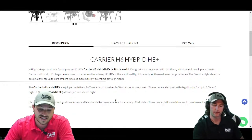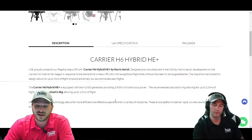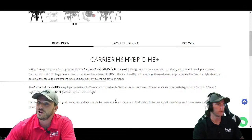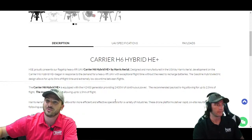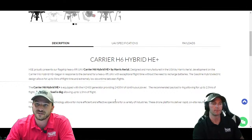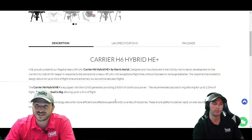And with a 6 kg payload, which is about 13 pounds, you'll get about 1.5 hours of flight time, which is still way beyond. I mean, we're not even on the same realm as basically any other battery-powered aircraft. So with a 13-pound payload, you still get 1.5 hours of flight time.